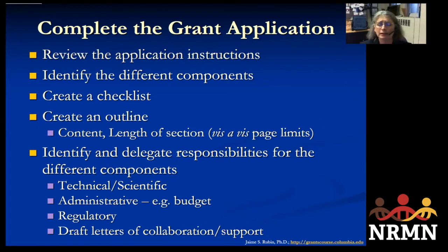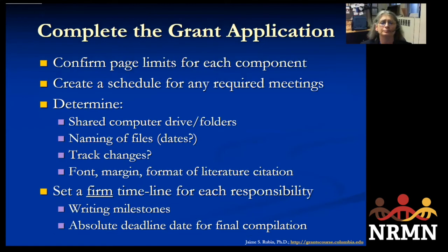And then, delegate responsibility. Maybe for the letters of collaboration, they're not going to write them de novo. They might ask you for a draft letter. Consider which part of the research plan your mentor can help write. Maybe your mentor has technical resources from their R01 that they can give you.